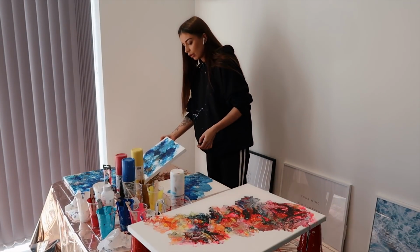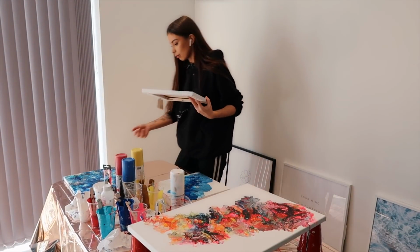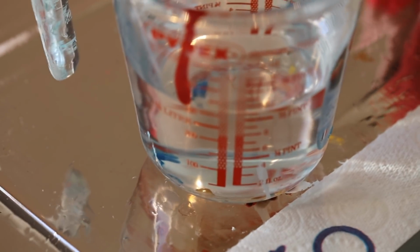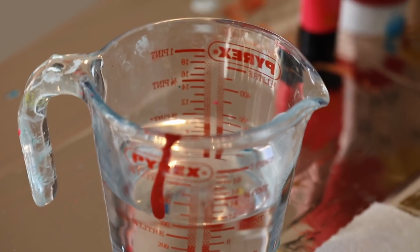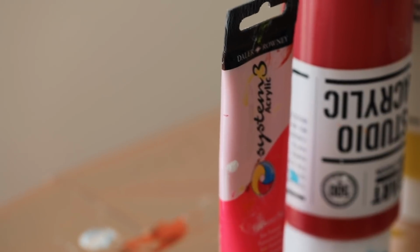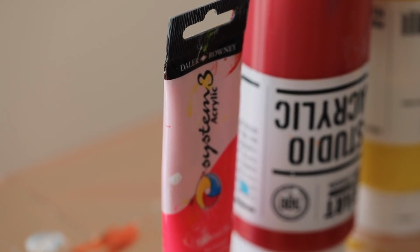I'm just gonna move these guys out of the way now that they're mostly dry, just so they're not in the way. So when it comes to my setup, I always have a little measuring jug full of water. Then I have my knife, which I use to spread around the white on the canvas, which you'll see in a minute. In terms of paints, this neon one is gorgeous.